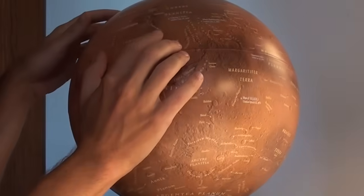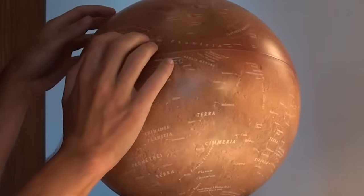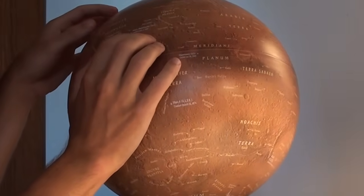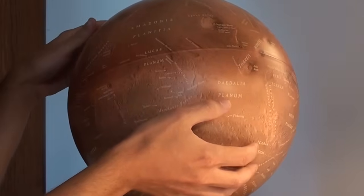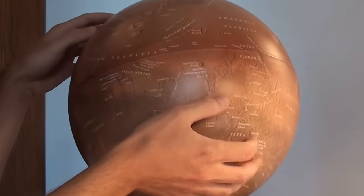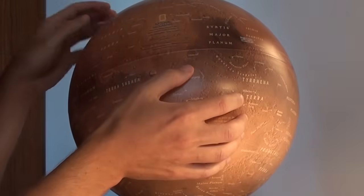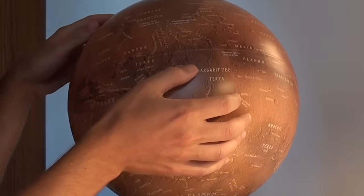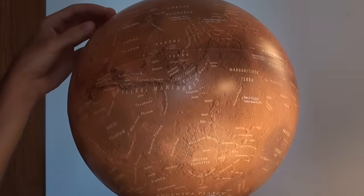In 1659 there was an astronomer called Christian Huygens, a Dutch astronomer. And as the telescopes became better and better, you could see more and more details with them. So he observed it and then drew the first known map of Mars. And it looked something like this.